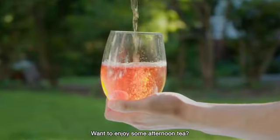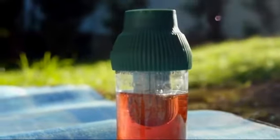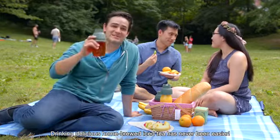Want to enjoy some afternoon tea? Just add your tea leaves, attach the SKUZEE infuser, and steep away. Drinking delicious homebrewed iced tea has never been easier.